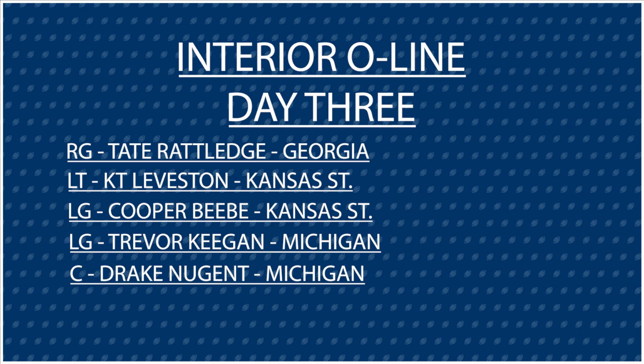I think you could probably get away with it at center, but I think that the size and strength issues show up on film at the college level, so I don't know about this one. But I think he's got pretty strong technique in the passing game. He's got a good base. He's got solid pad level. He's got a pretty good anchor, quick hands into the chest.